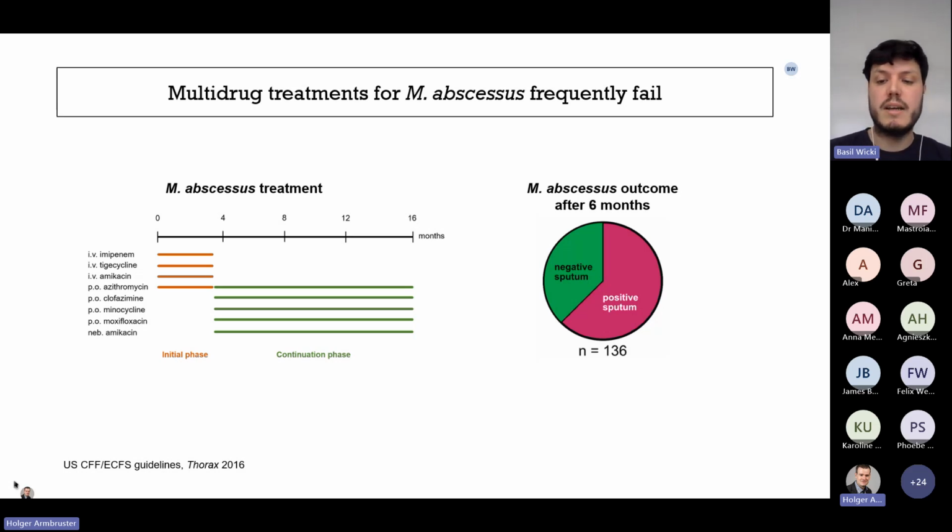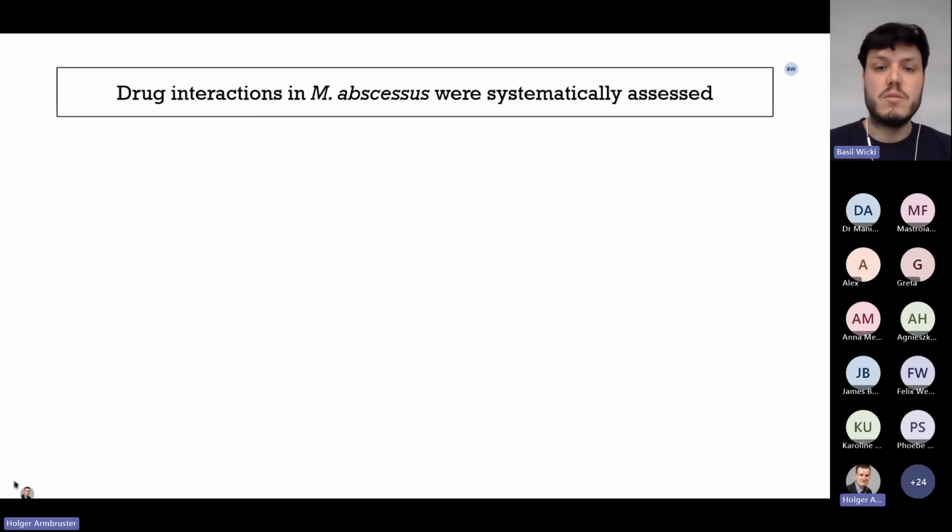One of these underlying mechanisms we think could be drug interactions, which can occur between drugs when they are administered simultaneously to a patient. And to study these mechanisms in more detail, we decided to systematically assess drug interactions in Mycobacterium abscessus.